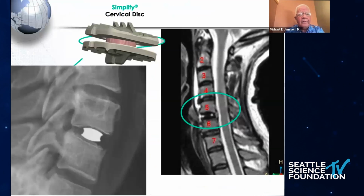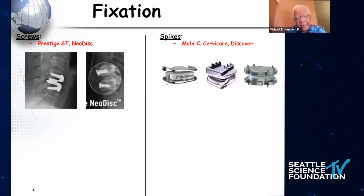Okay. Now, this is a new technology I was involved in as one of the lead investigators, called Simplify, about 5 to 7 years ago. It's a PEEK implant with ceramic bearing on the inside. You can clearly see from the x-rays and from the MRI scan that it gives a really good overall image of the technology without the big artifact that we've seen before.